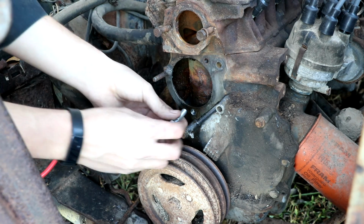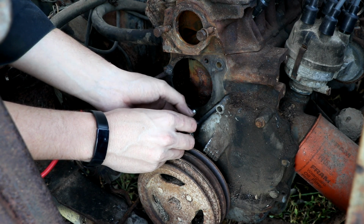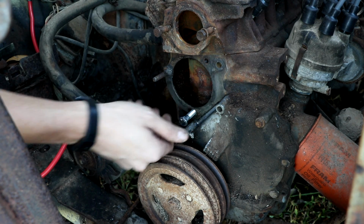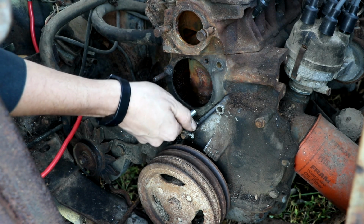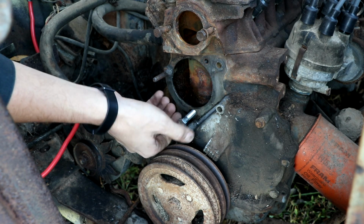Now we'll test our bolt. Looky there. It somewhat threads. Might run the tap through it one more time, but hey, that ought to work.